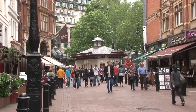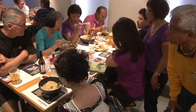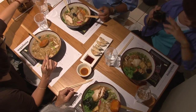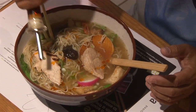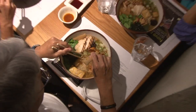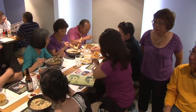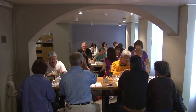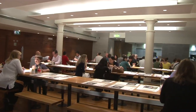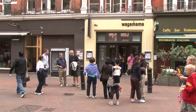have lunch. Wagamama. They specialize in noodles, Japanese noodle cuisine. You can get dry noodle plates or you can get noodles in soup. They've got about 30 different dishes here. Really a tremendous variety of types of noodle dishes and some other dishes as well. They have buckwheat noodles, whole wheat noodles, rice dishes. It's all organic food here and very healthy for you. It's a big hit with our group, so we always make a point to have a meal at Wagamama's.